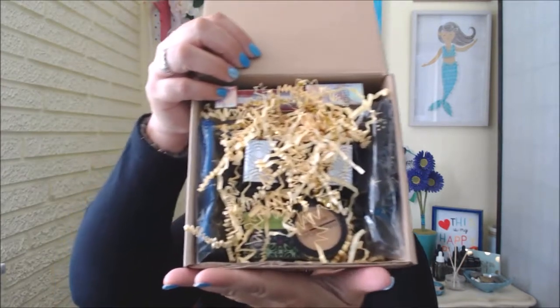So this is the box. Sometimes the boxes can be customized, just based on the shades of products. And I believe there were two products customized in here, one of them a Pacifica product and the other an Au Naturale product. And I thought there was a card, but I don't see a card in here. Oh, the card is all the way at the bottom. So let me try and get that out.